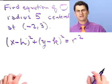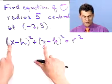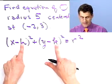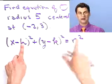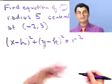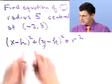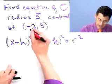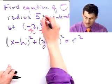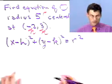Is this something that you should memorize and not understand? Absolutely not. It's just the distance. All the points x, y whose distance away from the point h, k is r. I just took squares of both sides to clean off that square root that would be there for the distance formula. So now I just insert all the data. You see, I know the center is -2, 3. That means this is the value for h, this is the value for k, and this is the value for r.